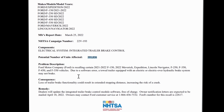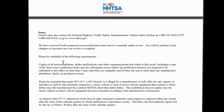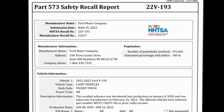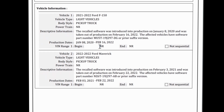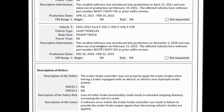And there's another thing in here that I wanted to show you guys. It talked about the percentage of vehicles that were affected. It's not in this one here. It's got to be, okay, so here you go. Number of potentially involved vehicles: 391,836. An estimated percentage with the defect: 100%. And here you go, basically telling you all the production dates of all the vehicles: F-150s, Mavericks, Super Duties, Expedition, Lincoln Navigators.